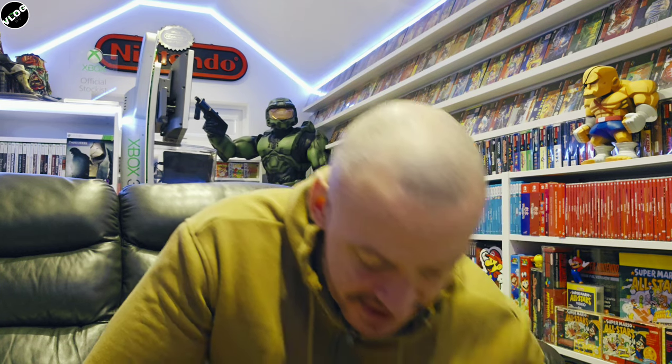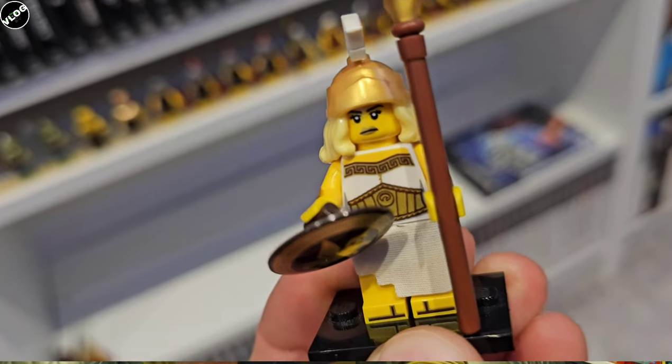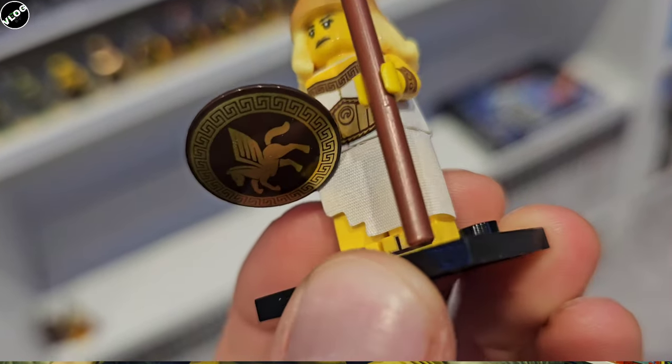Now this minifigure is very cool actually. This wasn't one on my radar. This isn't something that I even knew existed, to be honest. So I think this is what they are calling a battle goddess. I think that's the official name for this. As you can see, really cool minifigure. This is the battle goddess.